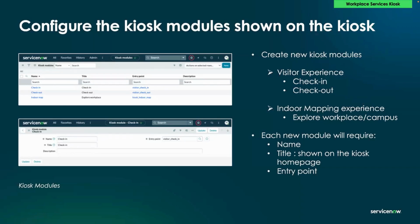And to define these, you'll give it a name. So that name will not be shown. That will be an internal name. Then the title that will be shown on the kiosk. And then you also have to tie into an entry point, making sure you've got where would that information be going. So these are the configuration of the buttons.